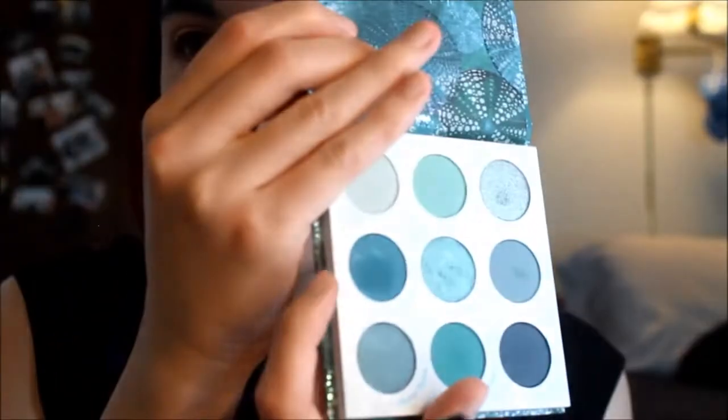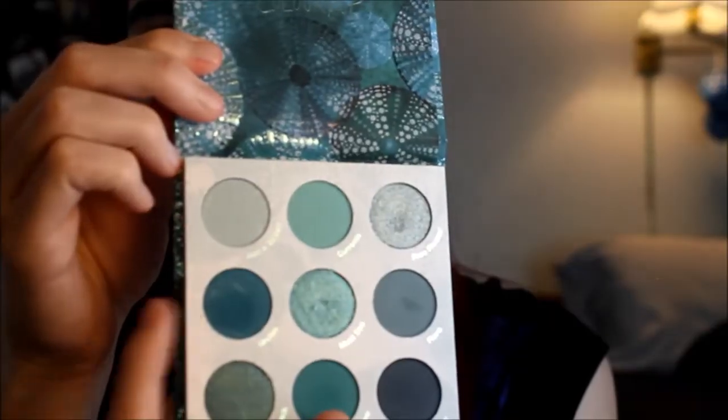Okay, we are really uncomfortably close up, and I know my brows are asymmetrical, but they always are. So I just put some concealer on. I'm gonna use my Sigma E38 diffused crease brush, and I'm gonna go in with the shade Urchin. It's this shade right here. It's like a deep blue, but it still has some turquoise-ish elements to it.